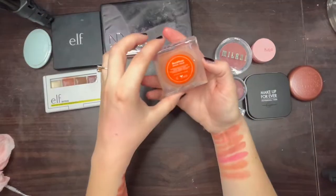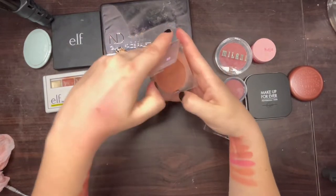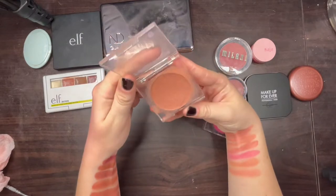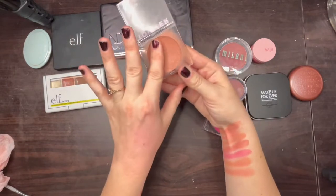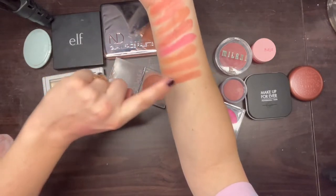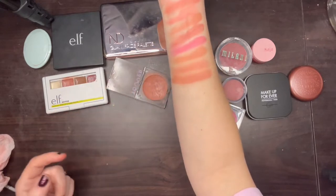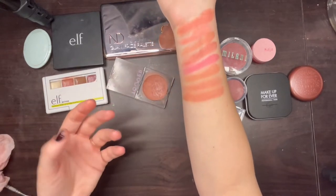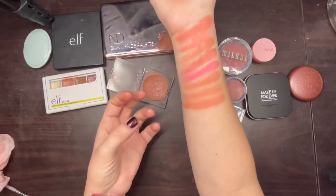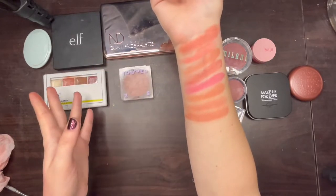Go ahead and do my other Tower 28 blush now. This is the shade Magic Hour. I use this a lot. A lot, a lot, a lot. It's beautiful. It is like my perfect, is she wearing blush? I can't tell, type of blush color. And it's just so beautiful, so pigmented, got the perfect amount of sheen to it, lasts well. Not worth $20 to me personally.